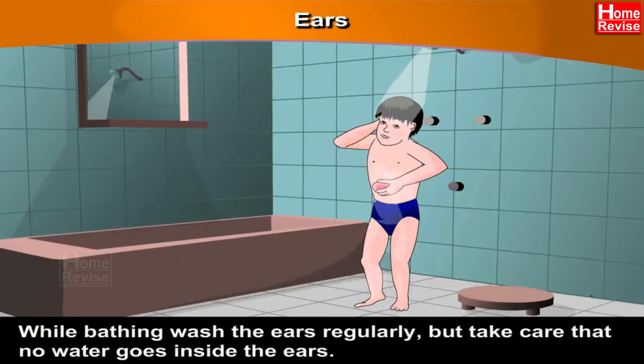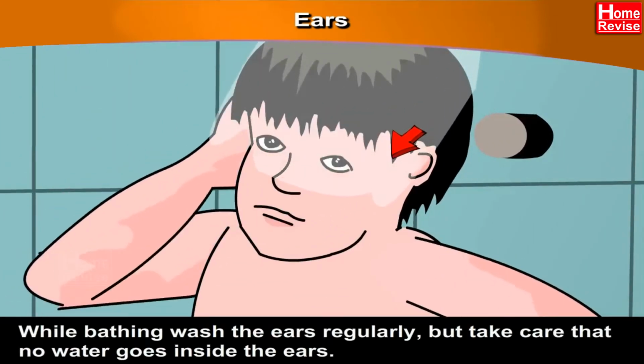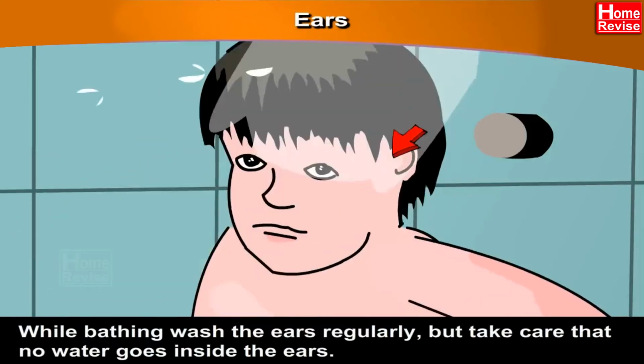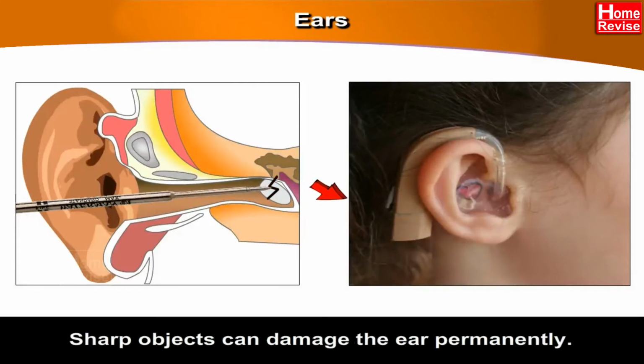While bathing, wash the ears regularly, but take care that no water goes inside the ears. Never put any sharp object into the ears. Sharp objects can damage the ear permanently. So take care.